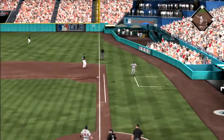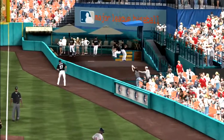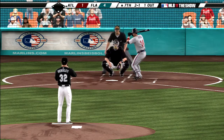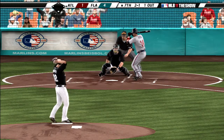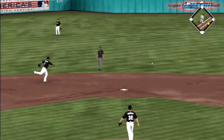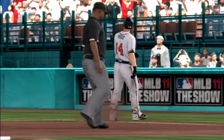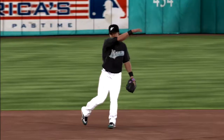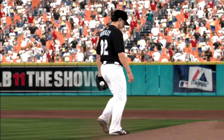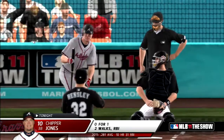Now a ball hit foul down the line in right and in amongst the fans. And this is swung on and grounded to Ramirez at short. Over to first, and Hensley's got it going now. There are 2 away. Chipper Jones will step in. A couple of walks thus far.